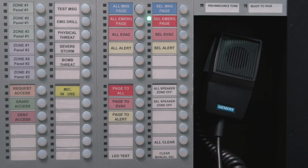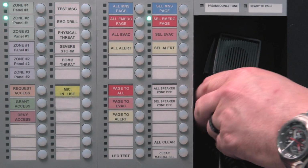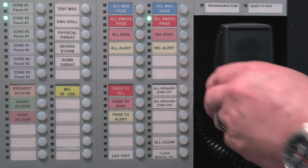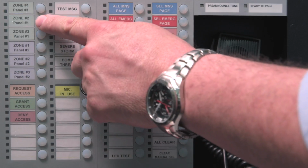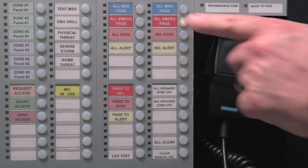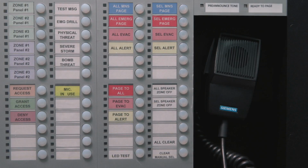Press Selective Emergency Page, followed by the specific areas I wish to page. I can then proceed with the announcement. At the conclusion of paging, simply press the same selector switch again to clear the manual selection. I can also program a Clear All switch, which, when pressed, will automatically clear any previous selections.